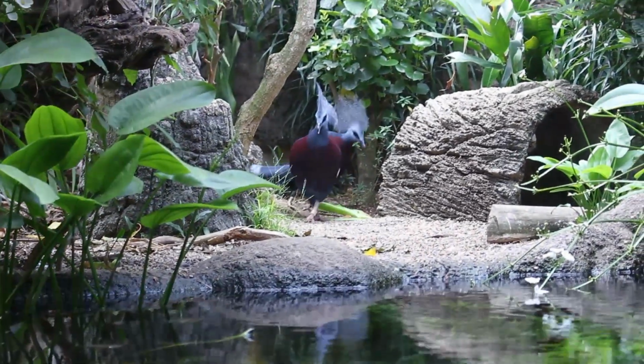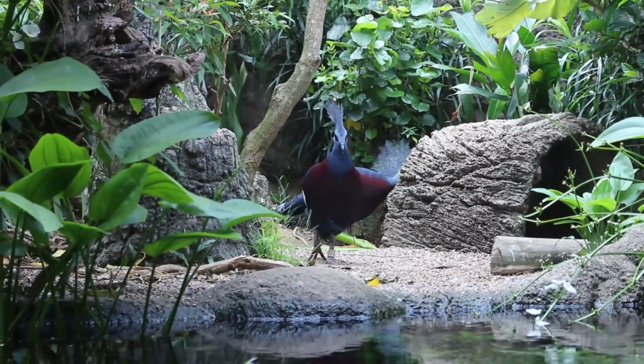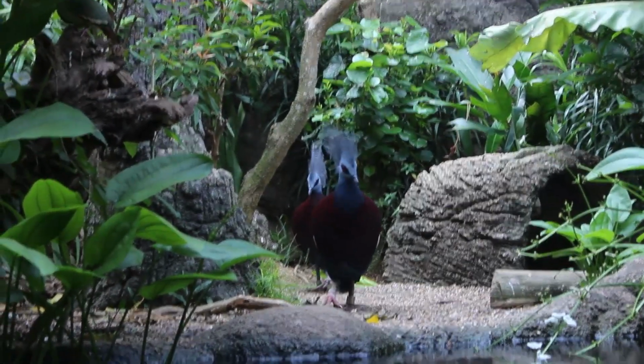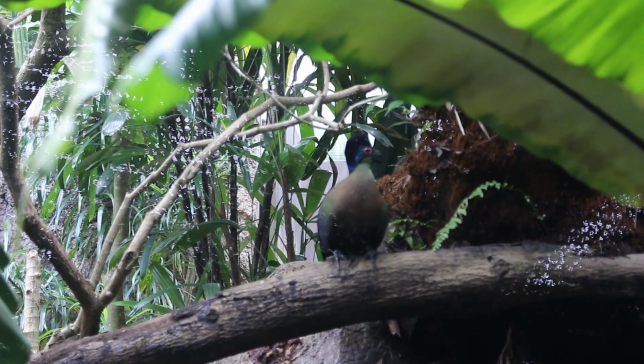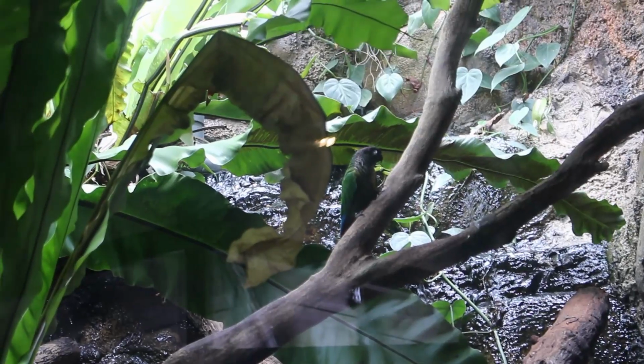Here are some rockstar looking birds right here. They really stole the show. They almost look coordinated. That's crazy. Not with their hairstyles, but with their head movements. I don't know what this bird is, but it's pretty interesting. That's just a parrot.